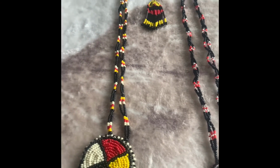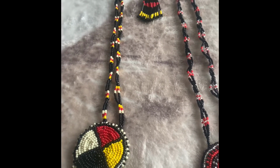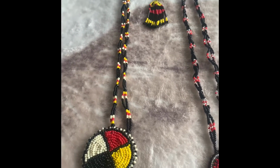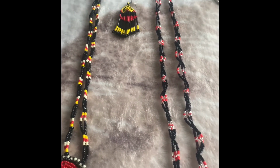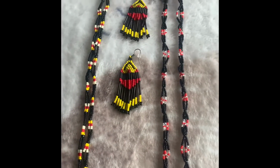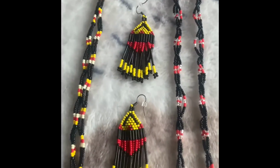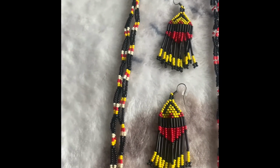So in my introduction, I mentioned how my friend had made me some Native American jewellery. These are the items that she made. She is Native American and she's Canadian First Nations, and she sent me these items over along with the earrings that I'm wearing.